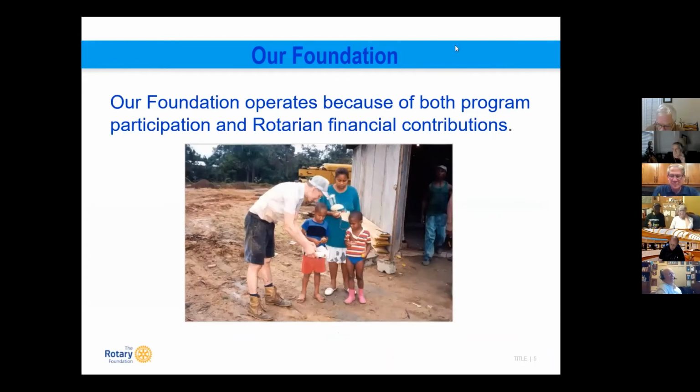Our foundation, and this is kind of interesting in that I've got pictures of you guys all over the place, and I can't see some of my screen here, so that makes it a little bit interesting. Our foundation operates because of both program participation and financial contributions, so it's really a partnership between folks who are able to contribute and folks who are able to participate, and probably most people do both.